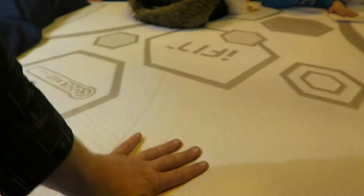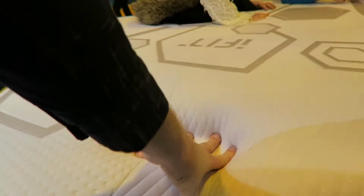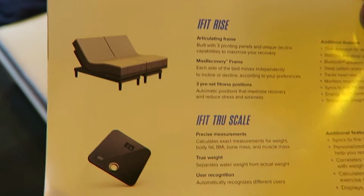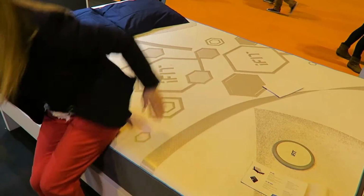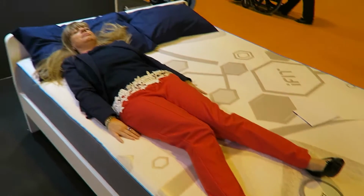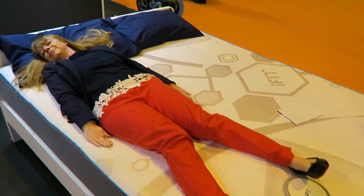We're going to try and do a top 5 of stuff that we've seen at the Gadget Show, and so far we've got the iFit bed. So the iFit bed's made of memory foam and it has a sleep sensor built in to track your sleep patterns, and some models have an articulated frame that can tip you up a bit Wallace and Gromit style. And how did you find it to sit on? It was very comfortable, and being memory foam you just sink straight in.